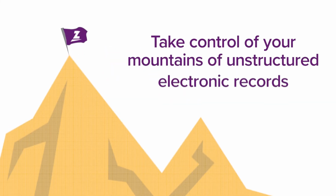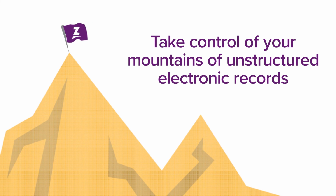It's time for you to take control of your mountains of unstructured electronic records.